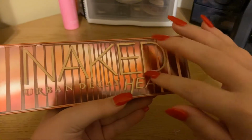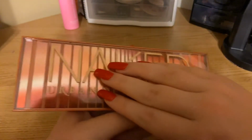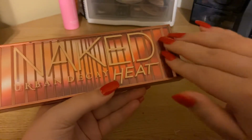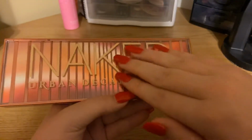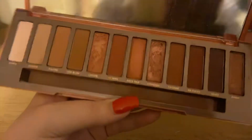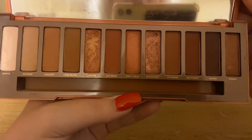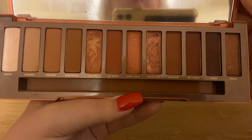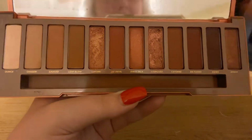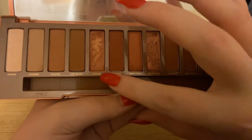This I was obsessed with. I was raised by the Naked palettes. Naked 1 and Naked 2. I had Naked 3. The only one I haven't had is the Naked Smoke and the Naked Cherry. I bought this probably 2 years ago. This is all up my alley. I have so many shades like this. But if I ever just want to go to a palette that has all of these, I'll just go to this one.